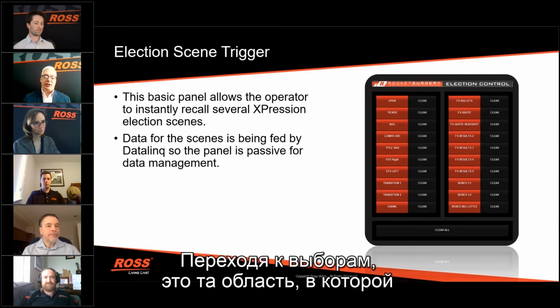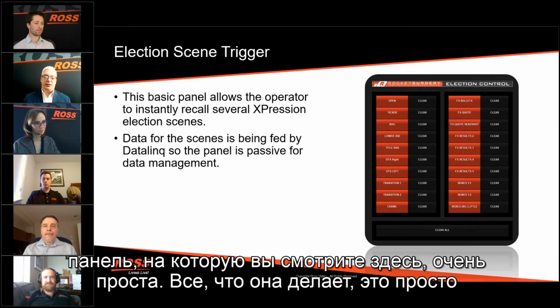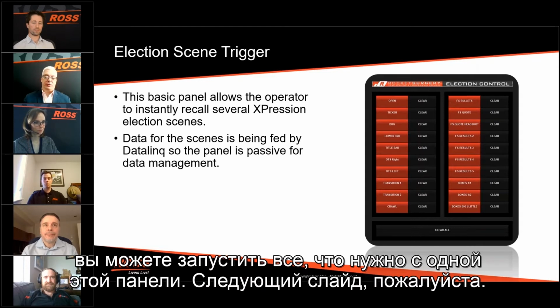Getting into elections, this is an area where we've grown a high degree of capability. This little panel that you're looking at here is very simple. All it does is really just recall and trigger different components from an election package. So within that, you can run everything from an open to a stinger to all of your full screen and lower third results from this one panel.